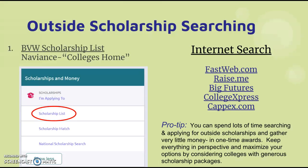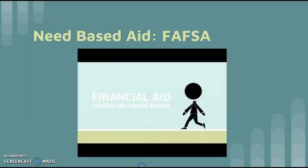The next place you can look is the internet searching, and I put a couple links here in different websites that you can look at. And again, like I said, you can spend a lot of time for $1,500. And again, these are one-time awards. So while every little bit helps, it doesn't pay off in the long run, because again, if you get a good chunk of money that's just for 1 year, you really want to make sure that your applications are carrying the bulk of this work, and then these outside scholarships can supplement what you're already doing.